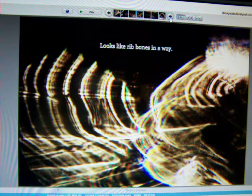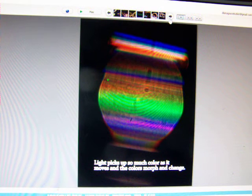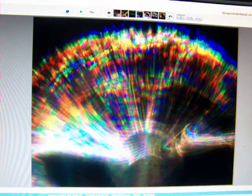And there's some violet light coming down from the light. And I don't have words on this one, just it's a pretty example of how it makes colors. And this one looks like rib bones, but this is an orb, or many orbs. Light picks up so much color as it moves, and the colors morph and change.